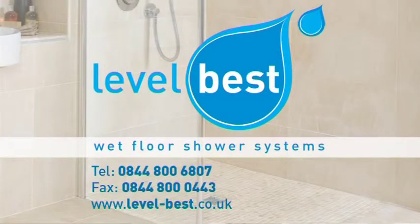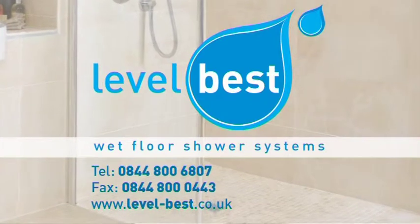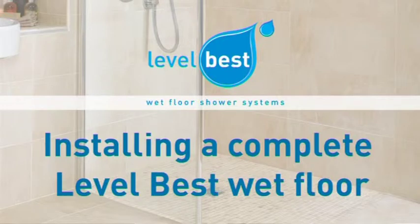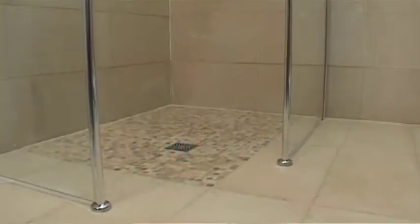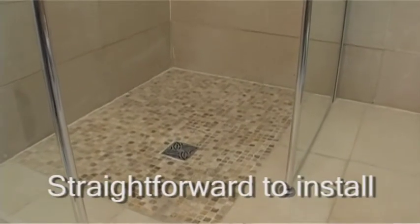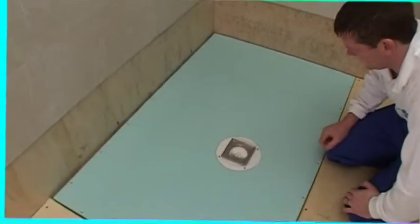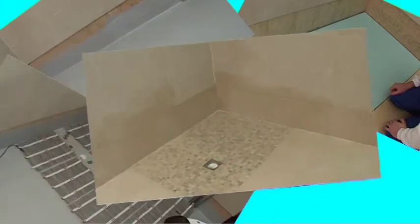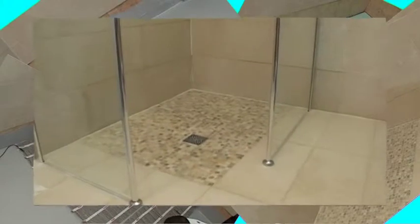Level Best. Wet floors with strength, style and quality to meet the demands of today's lifestyle. Level Best. Stylish, safe, straightforward to install. A complete wet floor showering system. Let us now show you how a complete Level Best wet floor can be simply and easily installed, giving you the opportunity to tackle any project with confidence.